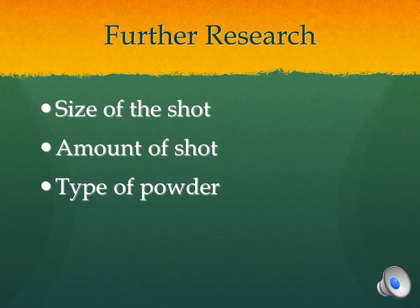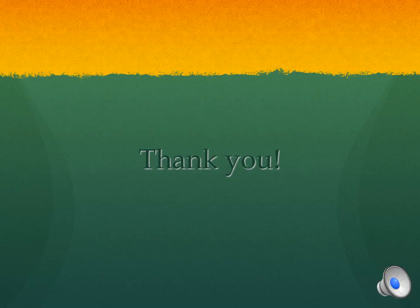Other possible variables related to the spread could be the amount of shot while the other variables remain constant. The size of the shell could also affect the range, and the procedure or type of powder could also affect the spread. Thank you. Thanks.